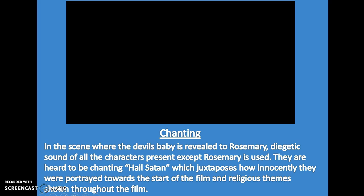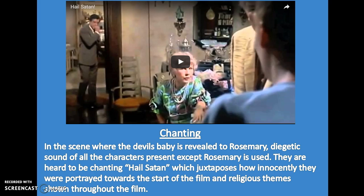In the scene where the devil's baby is revealed to Rosemary, the diegetic sound of all the characters present, except Rosemary herself, is used. They are heard to be chanting, "Hail Satan," which juxtaposes how innocent they were portrayed towards the start of the film, and religious themes shown throughout. This also shows the audience how Rosemary was easily tricked because of her vulnerability.